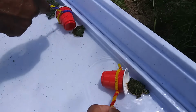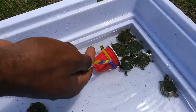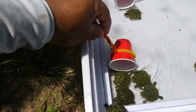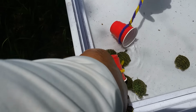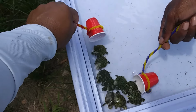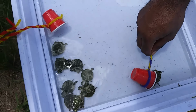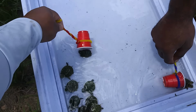Get in there. You got one? I'm coming for you, turtles. Guys, this is sick. We caught a bunch of these little turtles. Nope, get back in there. This guy's trying to come out. Oh, you got him, bro. This is it. Moment of truth. Oh, missed. Come on. Get him. Get in there.